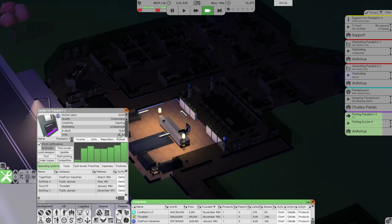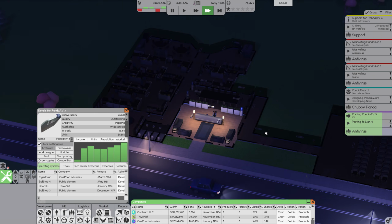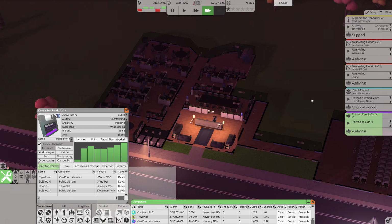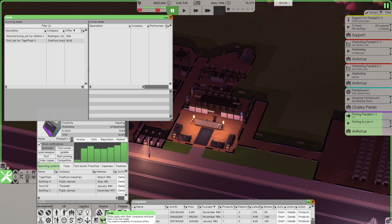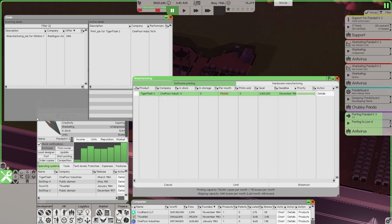A nice little security desk is working wonders. Looks really good. Looks a lot cleaner than what we had set up before. Let's just check on our manufacturing. We have actually stopped manufacturing, so there is a chance that we could do Tiger Flash 2. Let's just accept it and see.